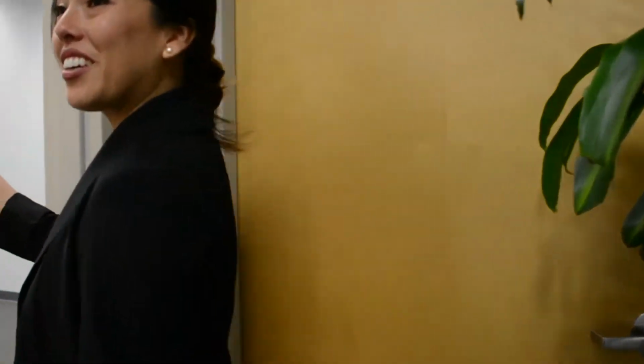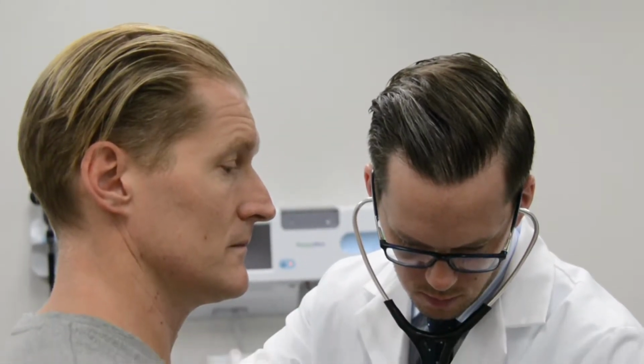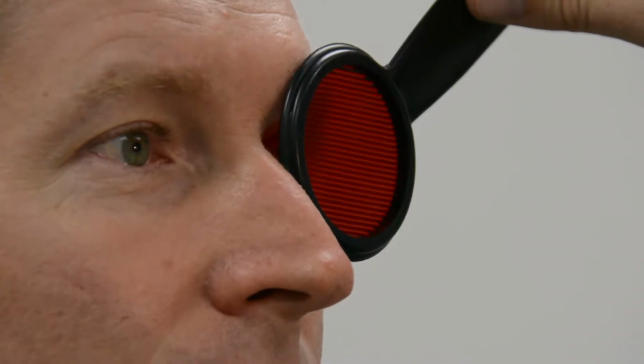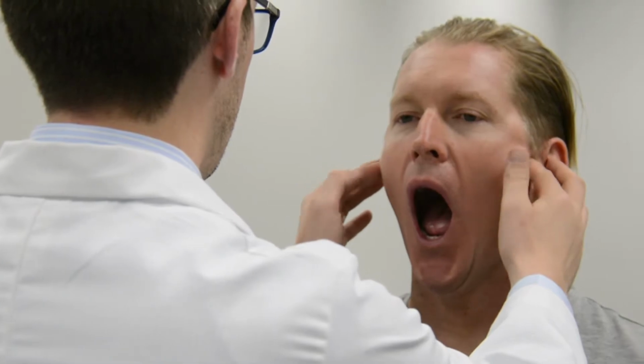All right, so this is our exam room, and this is where the patients will have their physical exam with the doctors. At this point, they're reviewing the diagnostic test, as I mentioned, and they do perform their physical exam. Our patients have actually mentioned that it's one of the most in-depth physical exams that they've ever received. So now we're gonna head over to one of our treatment rooms.